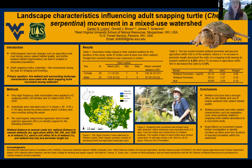Overall, we found wetland structure had a stronger effect on site fidelity, where a 1 meter increase in wetland perimeter decreased the likelihood of a turtle leaving its resident wetland by 0.22%. Percent agriculture within 500 meters decreased the likelihood of a turtle leaving its resident wetland by 3.12%, but the effect strength was weak. Another study we conducted for my thesis found wetland perimeter and other related characteristics, such as wetland vegetative cover, are positively related to snapping turtle relative abundance, which was an interesting complement to this study.